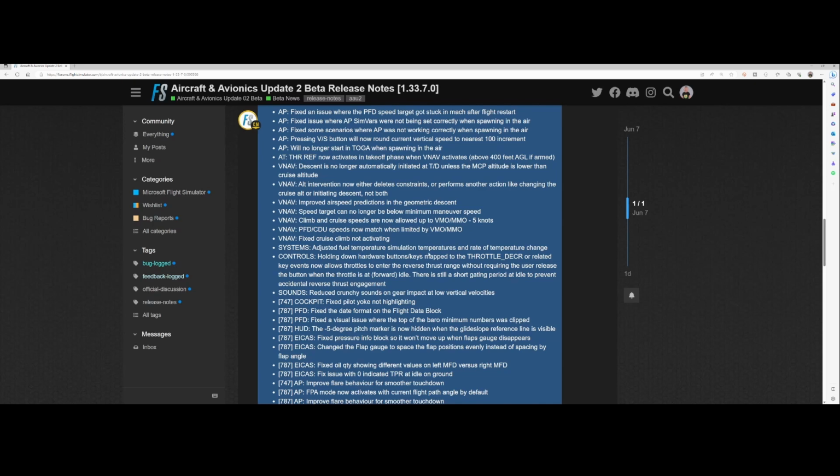So the temperature simulation and the rate of temperature change, that's cool. And the controls: holding down the hardware button keys mapped to the throttle decreasing, or related key events, now allow throttles to enter the reverse thrust range without requiring the user to release the button when the throttle is at forward idle. So there was a specific button which you could press, and then you could kind of use your throttles in a reverse mode. That's especially useful if your throttle doesn't have a reverse functionality.